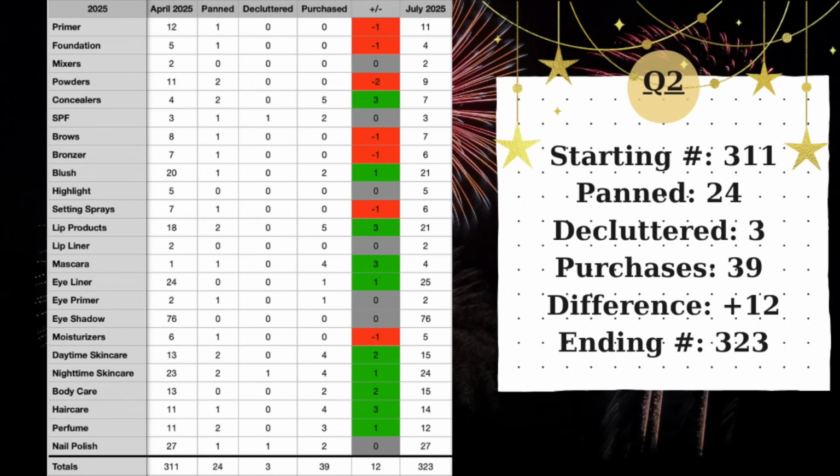Now, if I look at quarter 2, starting with 311, I panned 24, decluttered 3, and then I purchased 39. And I don't know where that number comes from. But when I look at my actual numbers, that was the 5 concealers, the 5 lip products, the 4 mascaras, the 4 daytime skincare, 4 nighttime skincare, 4 hair care items, 3 perfumes. Those numbers add up quickly. When you think, oh, I only brought in 2 SPFs, but if you add that with everything else you're bringing in, that was close to 40 items. So by the end of quarter 2, I had added 12 products to my inventory.